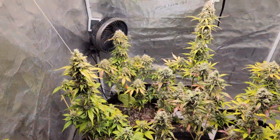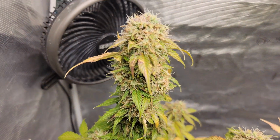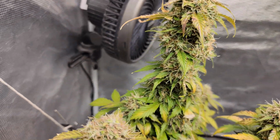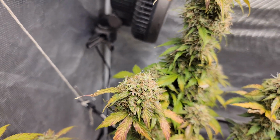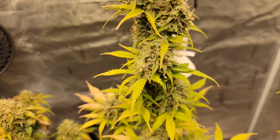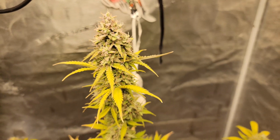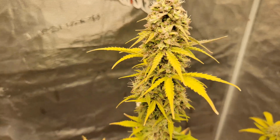Let's just take a close look at a couple of these buds. This is a big cola back here. That's the Blue Dream. Let me check here. Yeah, that's the American Gangster. She's the tall one. Look at that.